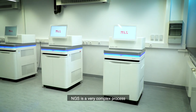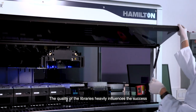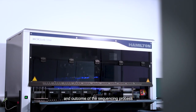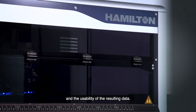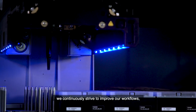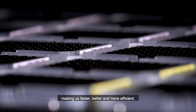NGS is a very complex process, and one of its key requirements is the library preparation. The quality of the libraries heavily influences the success and outcome of the sequencing process and the usability of the resulting data. To meet our high and accredited quality standards in diagnostics, we continuously strive to improve our workflows, making us faster, better, and more efficient.